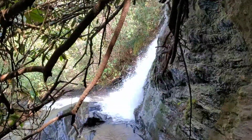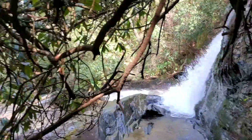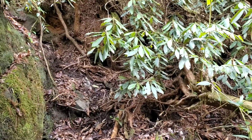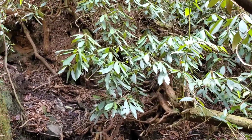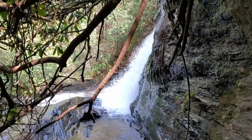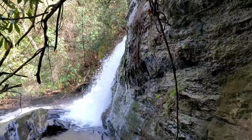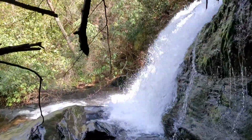Did you listen to that roar? So as promised, I came down here, the little side path, right down there. I had to take my pack off because it was a little bit troublesome negotiating that steep, muddy embankment with a big pack on, just to be able to make it down here safely to show you guys this. Upper Lick Log Falls. Check that out.